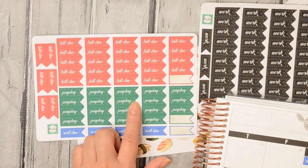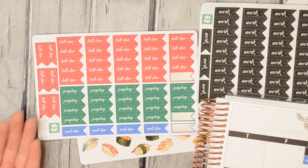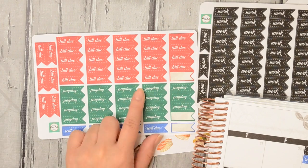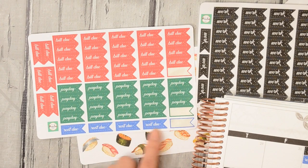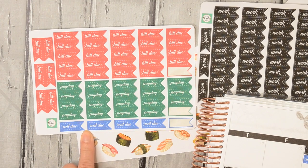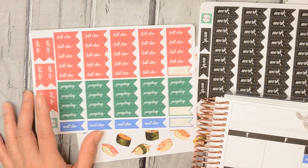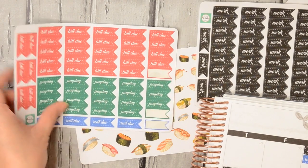And I also added quite a few of the payday stickers, because some people get paid weekly, some people get paid bi-weekly or monthly, so I added a few of those. And then I also added a few of the rent due stickers, and I didn't add as many, as you can see, because most likely you only have to pay rent once a month. So that was kind of my idea behind this sheet.